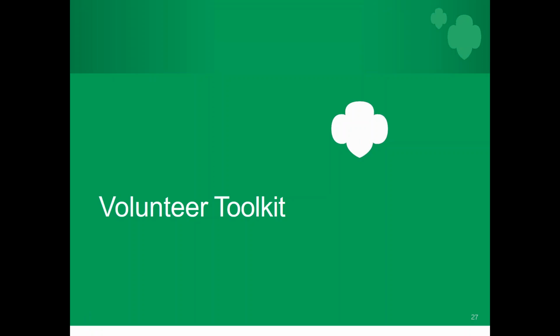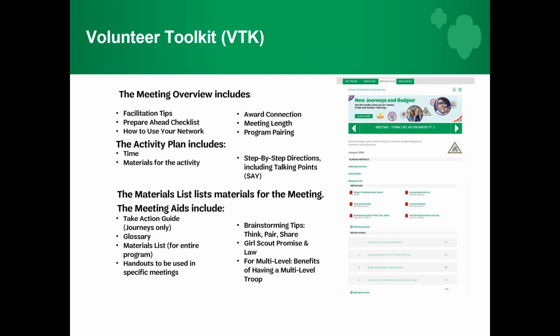Okay, so let's take a quick look now at the volunteer toolkit. Similar to the other journeys that we looked at earlier, the STEM journeys, the meeting overview includes facilitation tips, the prepare ahead checklist, and then activity plans and materials. There are also step-by-step instructions, including talking points for people. The Take Action Guide is really a great resource. It talks about the difference between what a community service project is and a Take Action project. There are also material lists and handouts that are able to be used for those meetings.